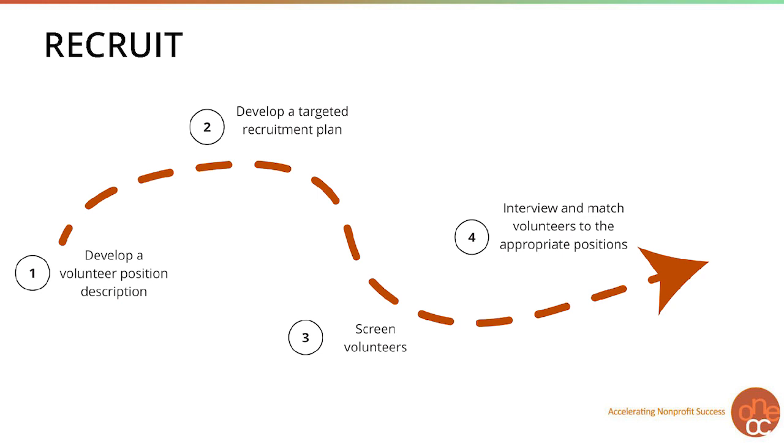And then number 3 is screening volunteers. We believe that screening volunteers is just a good practice, so that might look like a volunteer interview before you match them to appropriate positions. To get them to feel like they're committing to something, you can kind of sense their commitment by screening them, right? Are they coming back, or are they jumping through those hoops? We don't want to make it too complicated for them, but it's just to gain some information from them.